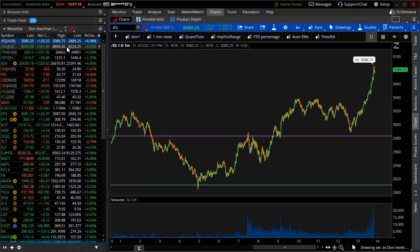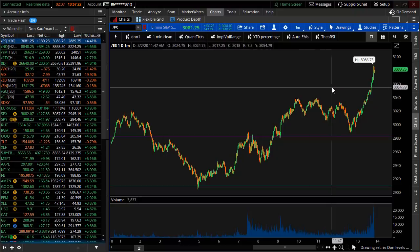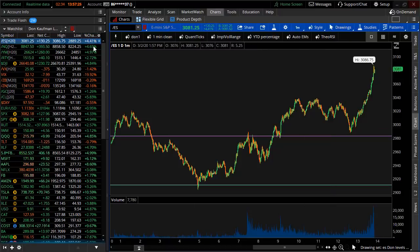You think volatility is gone? This is actually one of the hallmarks of the extreme: the explosive move back to the upside. And if anything, this should make you a little bit more worried as an investor, as a trader, because yes, there is substantial volatility yet to come in this marketplace.